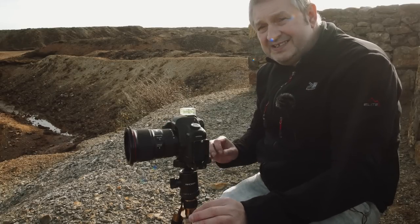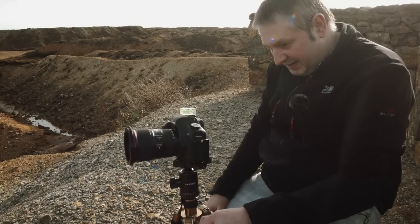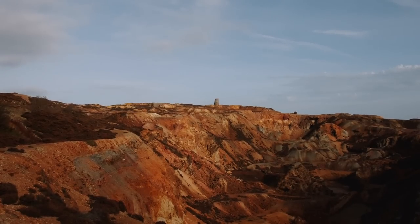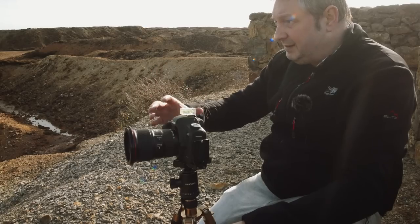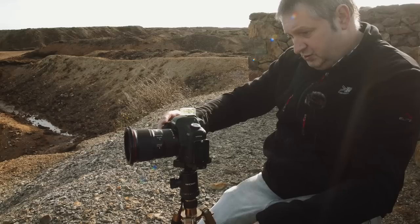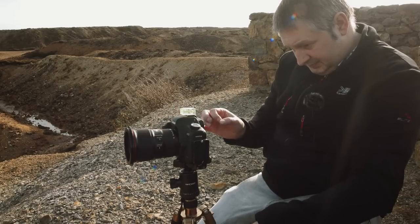With this first shot, it's like an establishing shot of the quarry or copper mine. I want to get all the colour of the rocks. It's different shades, looks really good. I've got the mill right in the distance, and I'm going to bracket this so I can get that good dynamic range on everything here. So I'm at ISO 100, f9, 250th of a second, and I'm going to bracket to each end of it.